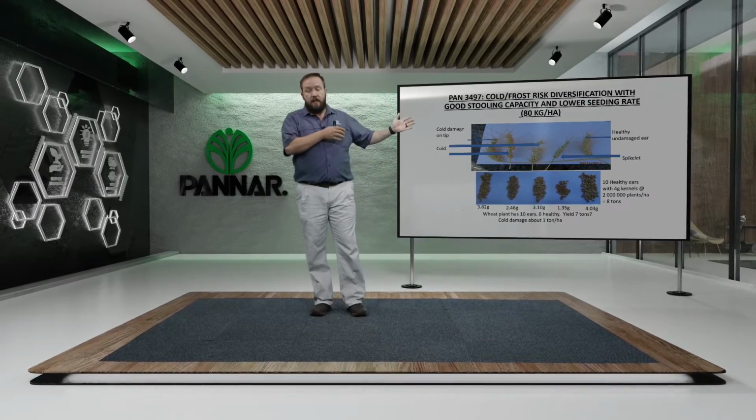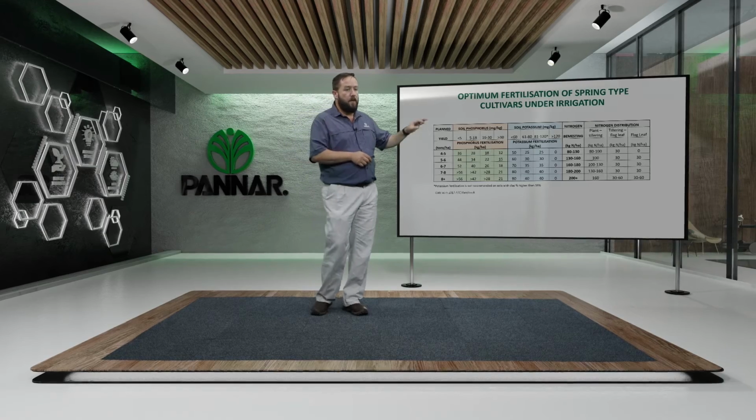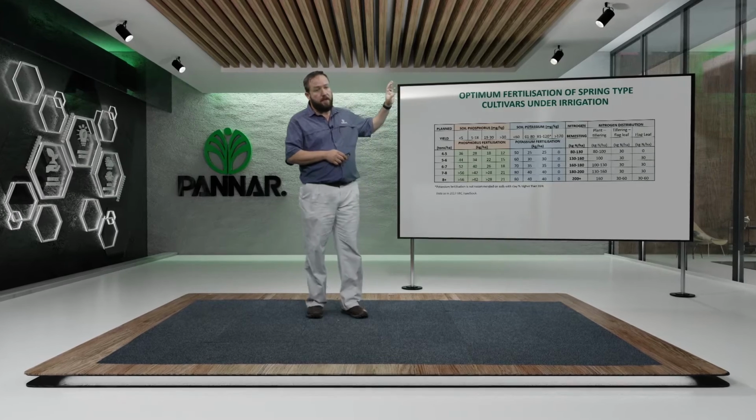And the fact of the matter is, then you also got a buffer in terms of your moisture usage. So there's a lot of positives in terms of the lower seeding rates, and that's why we try to adhere to that. Okay, so this is just a slide in terms of when you're looking at optimal fertilization.